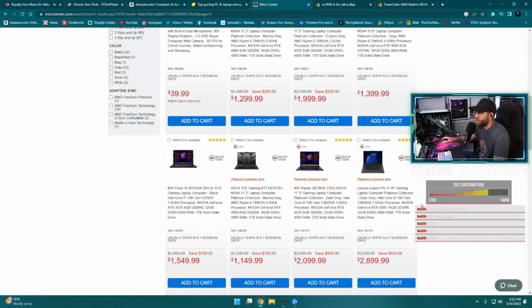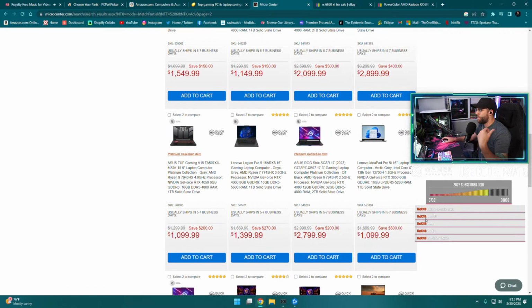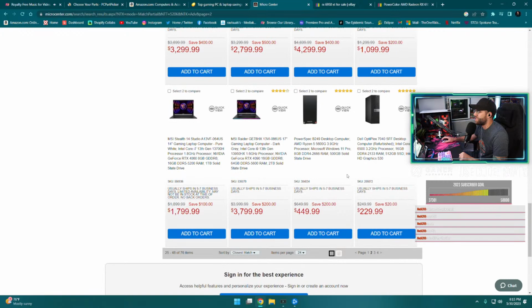Oh, here's a better buy right here, actually. 13700H and a 4070. That's really nice. Some good specs right there. Okay, they got a lot of laptops. So, what systems? So, here we go. Like, this power spec again. So, 449.